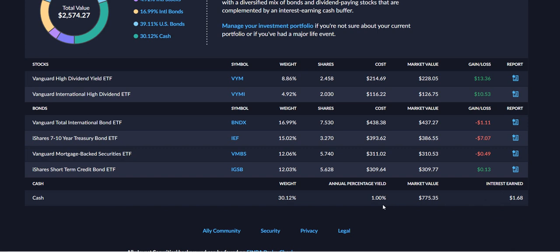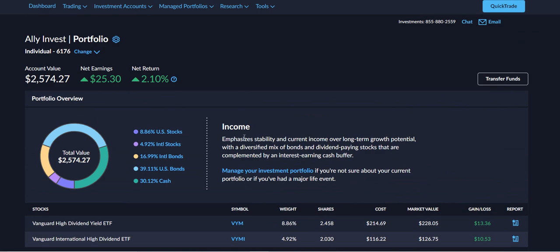Now, the best part about this is that, as you see here, I receive interest of 1% on the money that sits in this cash account. This is higher than what anybody is giving right now on any savings account, period. So this is also a perk when you are doing a managed portfolio, because not only do you have somebody going out and finding the best way for you to grow your money, you also have money set aside to help you in case the market goes crazy, and you get interest on that. I mean, what else can you really ask for?